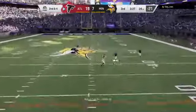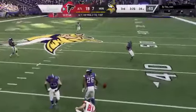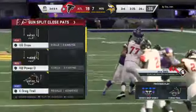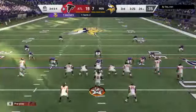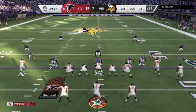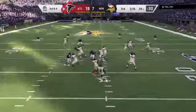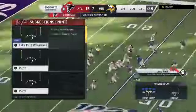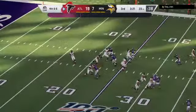Throwing again on second down. Ryan, and that'll be incomplete. Took a pretty good shot as he tried to pull that one in. Couldn't hang on third down. Now they face a 3rd down and 4 after that incompletion on second down. On the draw, this will be Freeman. And he will lose yardage here back at the 23-yard line.